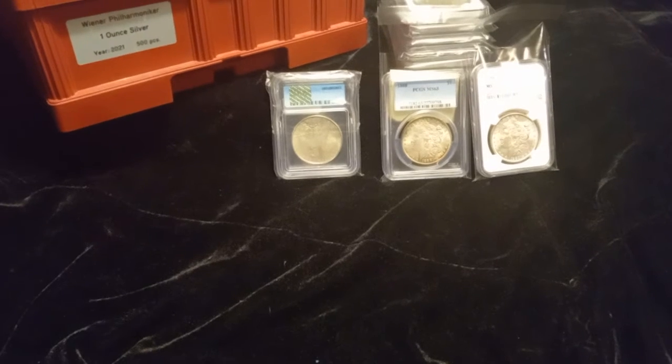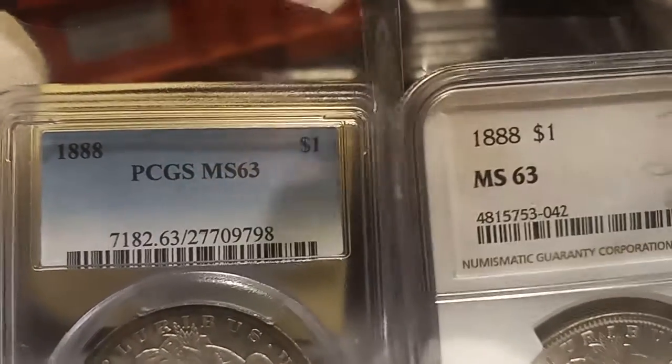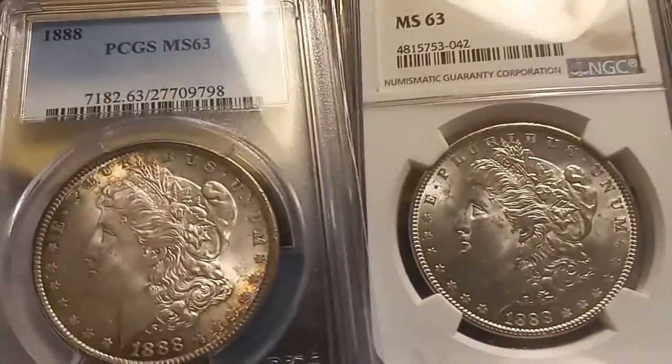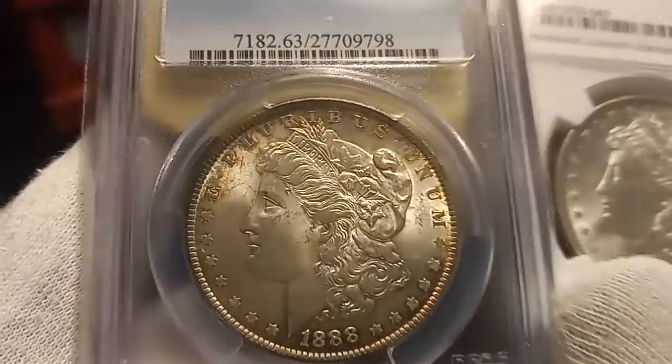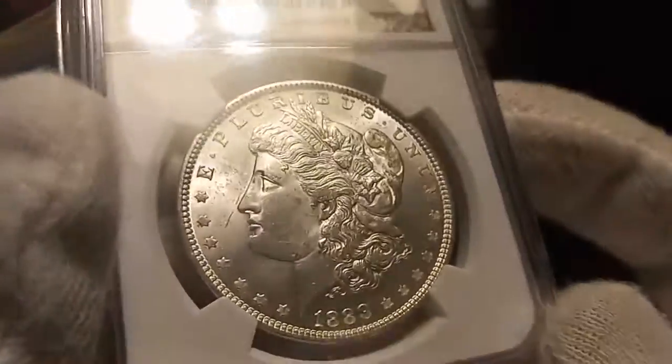Stacking Perpetrator here. Today's video, we're going to take a look at these two purchases. These are both 1888 MS63s. One's a PCGS, one's NGC. They are the same year, same mint mark. The PCGS has some toning, so very nice looking coin. NGC has no toning. It also is a very nice looking coin.